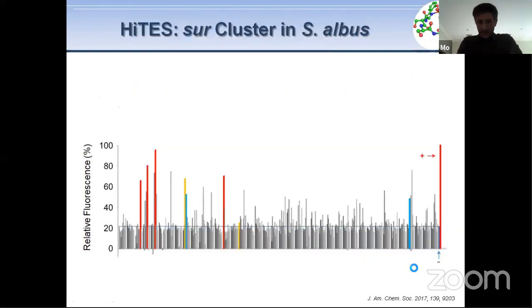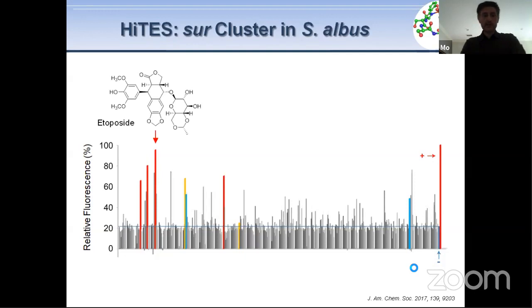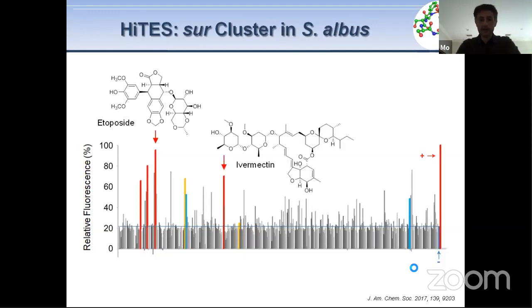And so we then applied again high-throughput elicitor screening. In this case, we identified etoposide and ivermectin as the best elicitors when comparing the 2 different reporter constructs. Etoposide is a well-known anti-cancer agent. It also inhibits bacterial growth. Ivermectin is a very well-known anti-parasitic agent. So another example of low-dose toxins eliciting secondary metabolism, in this case in Streptomyces albus.